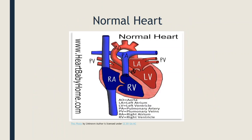So to begin, let's just talk briefly about what a normal heart looks like, and we'll also talk about circulation. So when you think about a normal heart, there is red blood and blue blood. Red blood has the oxygen, blue blood does not. What you'll see in a lot of these defects is mixing of blood. So you'll see blue blood where red blood should be, and red blood where blue blood should be, and sometimes a lot of purple, a lot of mixing of blood.